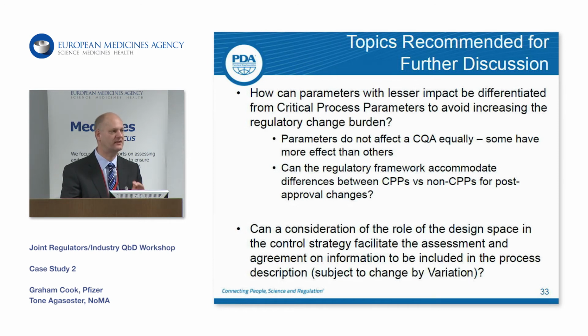Because at the end of the day, it's that assurance of quality and protection and delivery of public health, which is something that we all have a shared interest in. And of course, at the end of the day, we also need to think about this in terms of the regulatory framework in which we operate in terms of managing changes through the variations process. So with that thought, I'd like to finish and thank you very much for your attention and for Tona's excellent contribution, and open up the floor for questions.